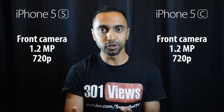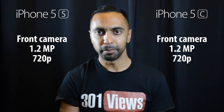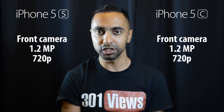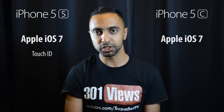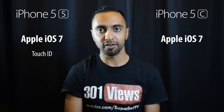Yes, fair enough, the excuse of the apps on the resolution is understandable to a certain extent, but why didn't they include 1080p video on the front-facing camera, something which pretty much all of the Android devices have out there? Quite disappointing again. Now both of these are running iOS 7, the latest version of iOS. However, the iPhone 5S does have Touch ID.